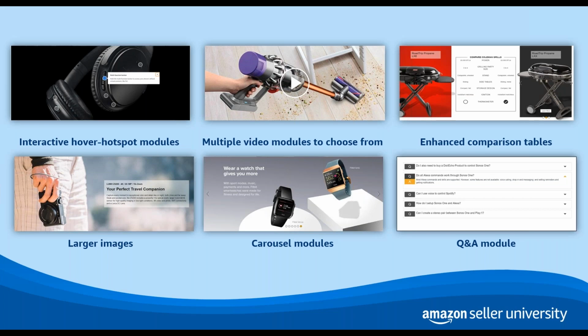With the enhanced comparison charts, some of the most popular A+ content modules, you have the ability to compare similar products to help customers make educated purchase decisions and increase conversion. They can also help you upsell products by clearly showing customers if a higher price product is a better value based on specs and features.